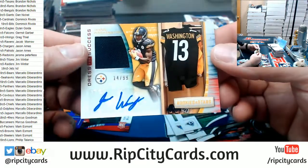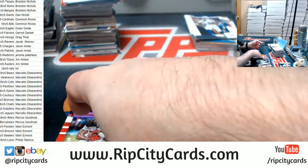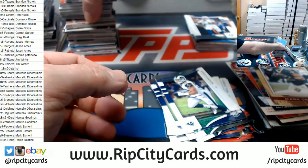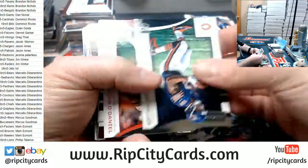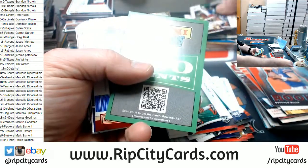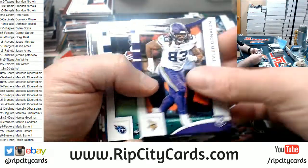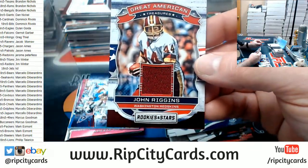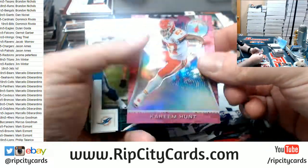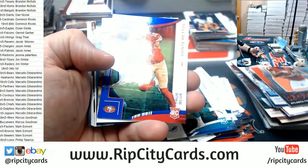A James Washington. Steelers patch auto 99. And a Ronald Jones to 49 for the Bucks. Russell Wilson to 49. Back 600 points. Michael Thomas, 25. To 99, a John Riggins. Redskins. Well, the aforementioned Kareem Hunt to 85. Dante Pettis, 249.